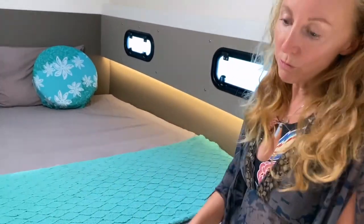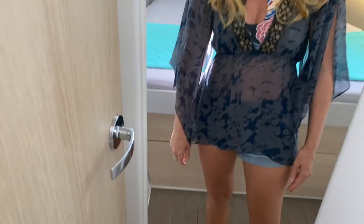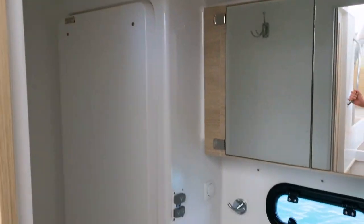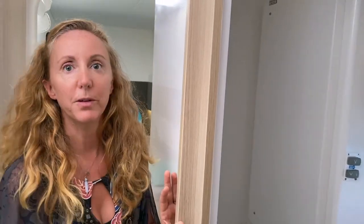And again, there's a wardrobe, plenty of big storage, dual storage, under the floor storage as well. And here's the bathroom area as well. So it's two toilets and two showers. You've got the toilet here, and behind you've got the shower. So it's separated.